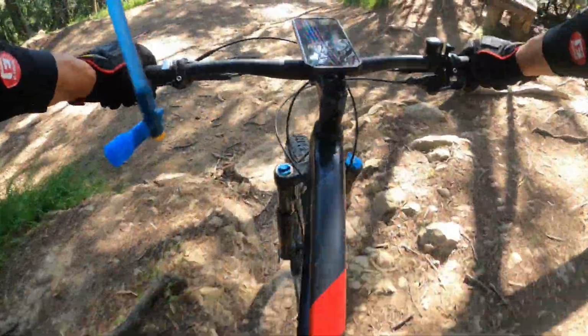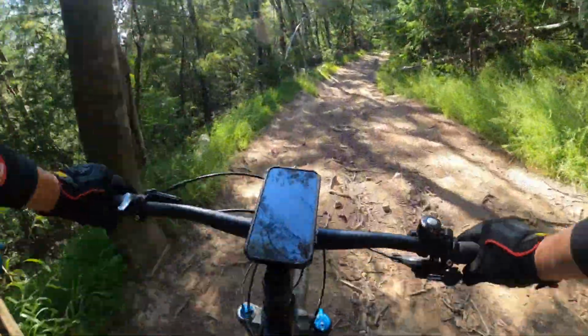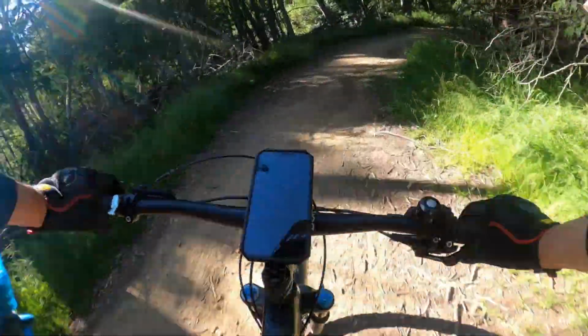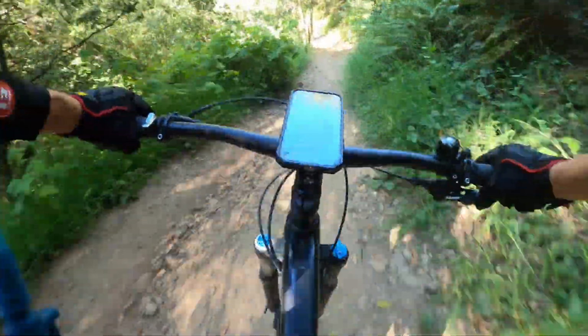And then you go make this hairpin if you want to, but we're gonna go straight. The hairpin takes you back up to Cinderella. This goes to Chaparral.